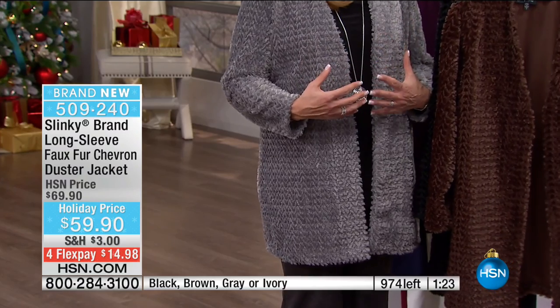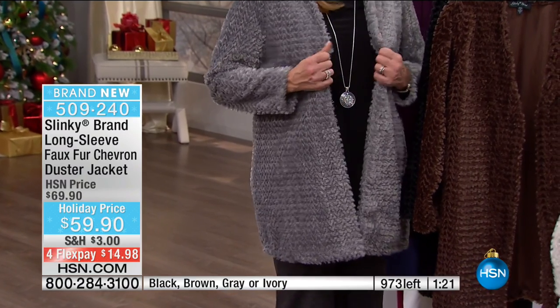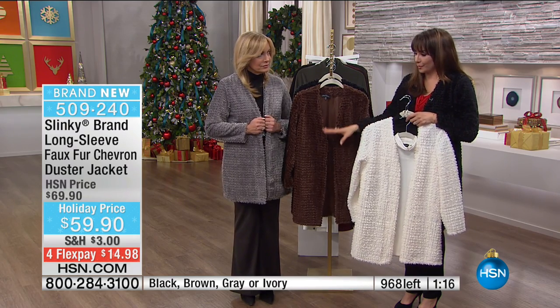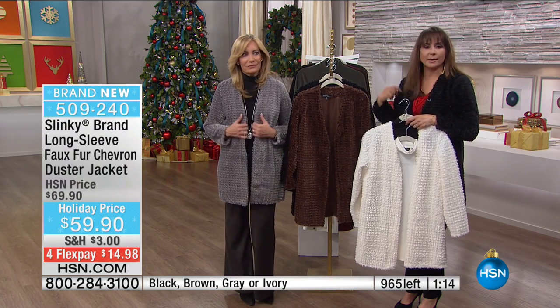Black's gonna go, Jackie. Uh-oh. Black is almost totally gone, and then we're gonna have the ivory be spoken for. The brown's available, the gray, silver is available. Think about everything we've been showing you.